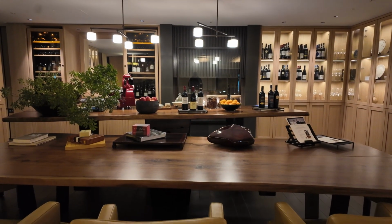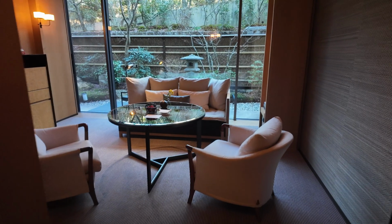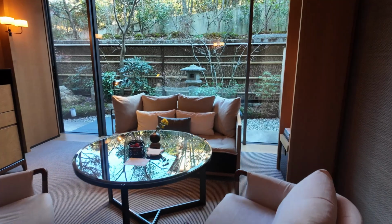I used 45,000 points and a suite upgrade award to confirm the park suite for my one-night stay. There are only a total of 9 suites out of the 70 rooms on property.